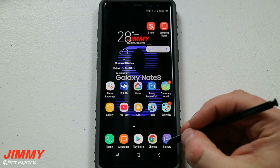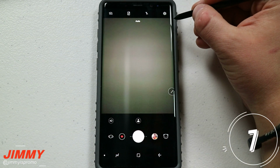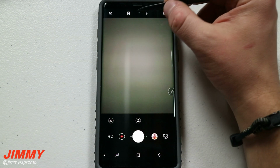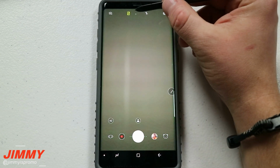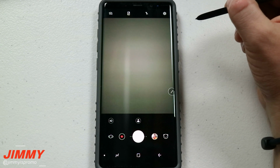The seventh thing to do is go inside of your camera application. And the reason being is that this way, if at any point in time, the moment you leave the store, you're able to take a picture the way you want to. So if you wanted to, you can have this set up for the full screen, for the image to take up the whole display, or if you just want it set up right here, which is almost like the 4:3 image.